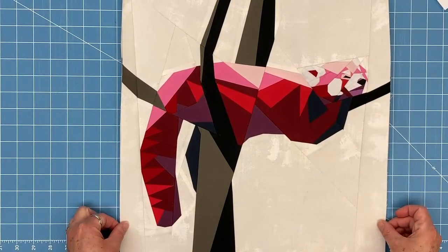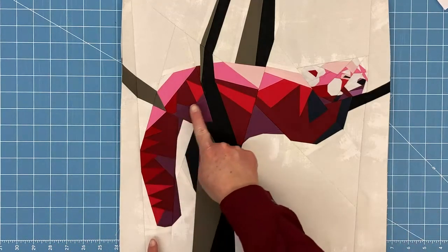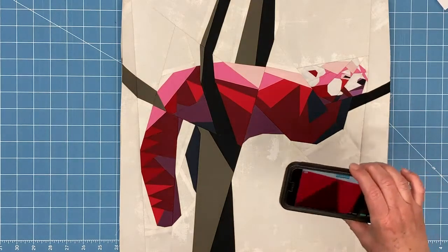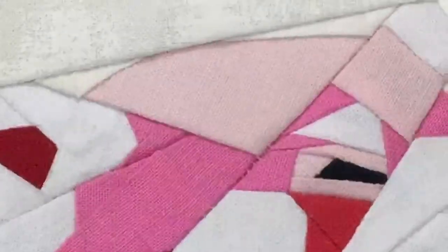All right, so in this beautiful block here, you can see all of these little tiny pieces. I'm actually going to take a quick little bit more of a close-up look here so that you can see it even more close up. So you can see here some of the tiny, tiny pieces that we have there.